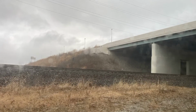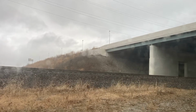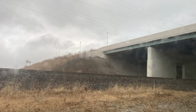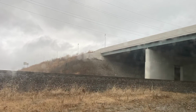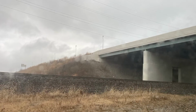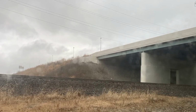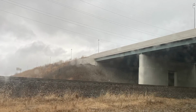Today's date is January 2nd, 2021, and we are stationed on the Norfolk Southern Railroad in Lincoln Village, which is a suburb of Hilliard, Ohio. Basically, it's in between Hilliard and Columbus. The primary reason we came out on this day is because NS 170 had the Conrail Heritage Unit in trail, as well as two AC44C6Ms fresh out of the shops, and an ex-Southern Railway high hood GP38-2.